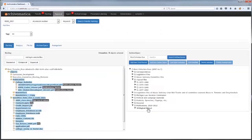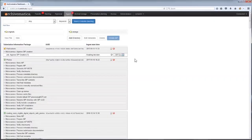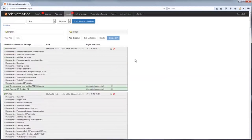Once an ArchivesSpace component with which to associate digital content has been identified or created, an ArchivesSpace digital object instance can be associated with that component, and files or folders from Archivematica can be dragged and dropped onto it. So this essentially is linking digital objects with their intellectual hierarchy and description. And after all relevant content has been associated with a given digital object, you can finalize this arrangement to initiate the rest of Archivematica's ingest workflow, which is being shown here.